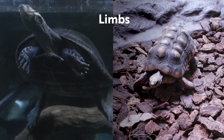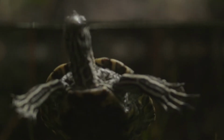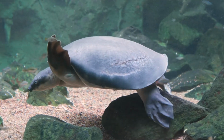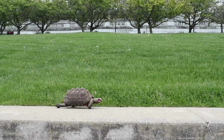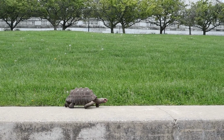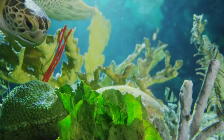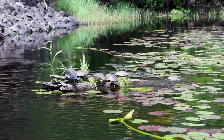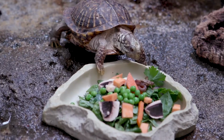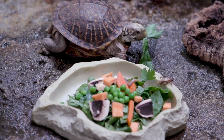What differences do you notice in their limbs? Turtles have webbed feet or flippers for swimming. Tortoises have round, stumpy limbs made for moving on land. What differences do you notice in their diets? Although some sea turtles are vegetarians, many turtles, especially those near freshwater, hunt for fish and other animals. Tortoises eat mostly plants with an occasional bug or two for good measure.